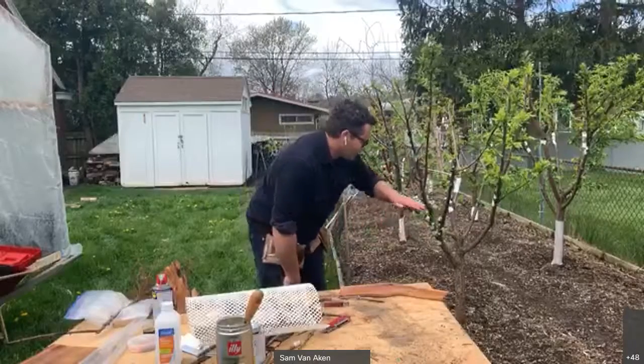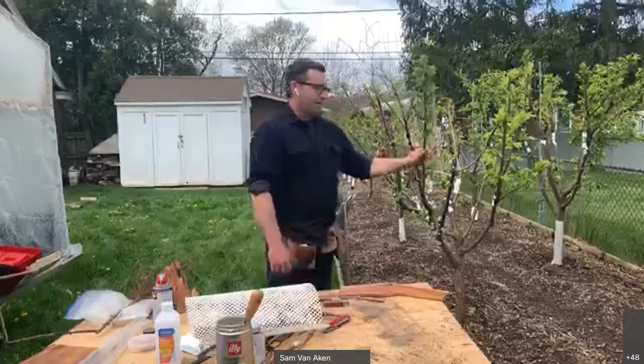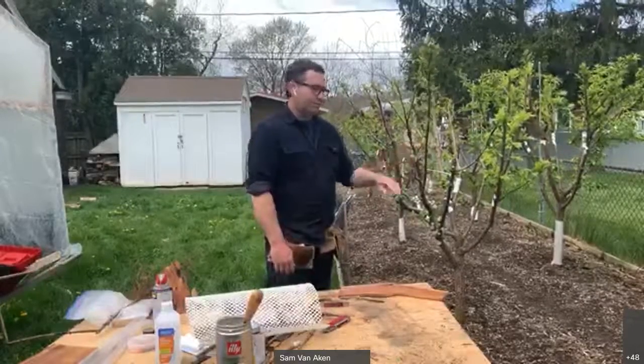So essentially what you're doing is you're cutting like a line across the top of the tree. You're letting new growth develop, and then you would graft to that new growth.